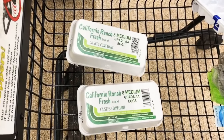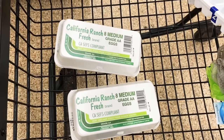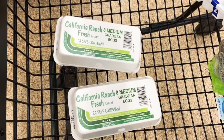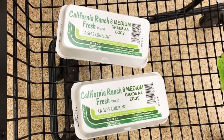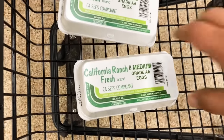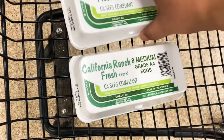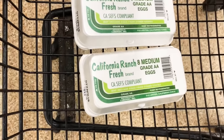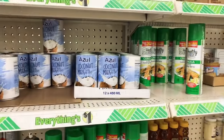You guys, it is my lucky day. I was walking by and I saw the stock lady putting stuff out, and I was like, hey, do you have any eggs? And she literally had a giant box of eggs. So lucky me, mission accomplished. I got my eggs, so I feel like my trip was worth it. And I did grab two because these don't expire until April 7th, so I am sure I can pretty much consume those within the next couple of days.